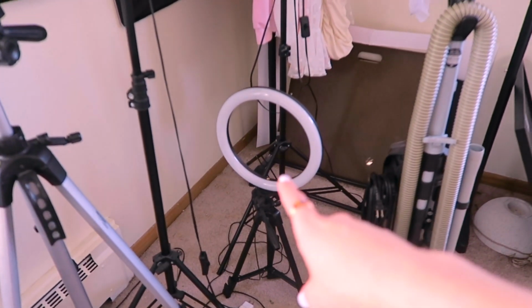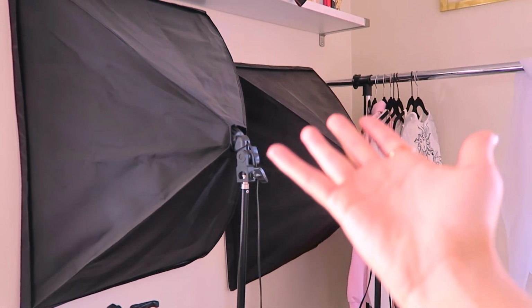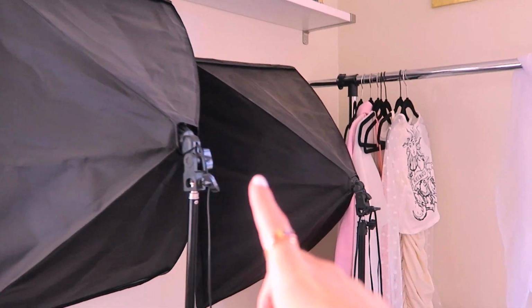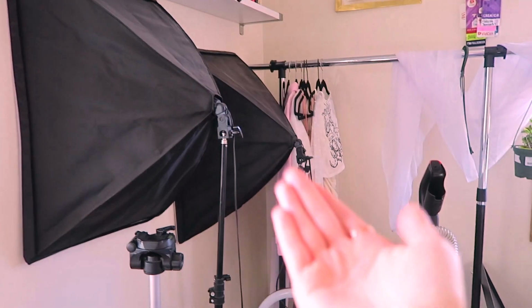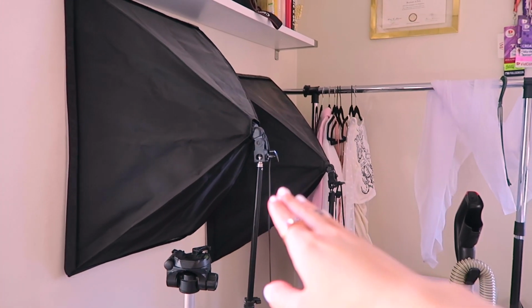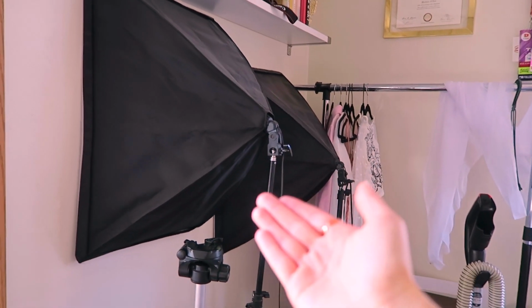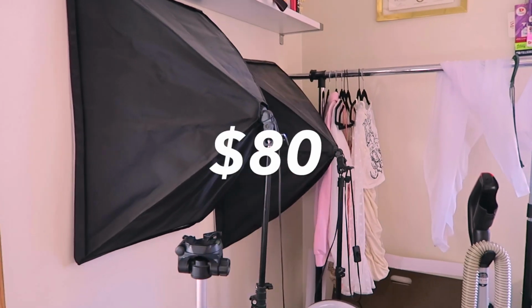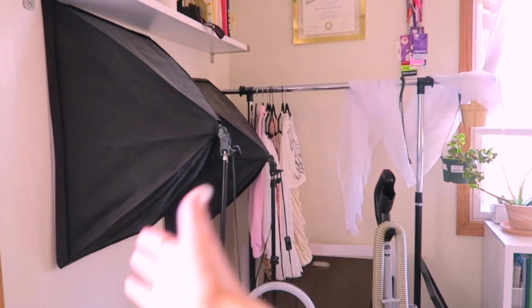Before I recently received this ring light though, I have been using these softbox lights for the last like 5 years. I got them for Christmas, but I know they're from Amazon, so I'm going to try to find either the exact ones or similar ones. Softboxes tend to get a little bit more expensive. It is more of an investment, but I tried to find similar ones to the ones that I got for Christmas, if not the exact same, and for that it was 2 for $80, which is about $40 each, but I've been using them for 5 years and they never fail. So that's what I use for filming.